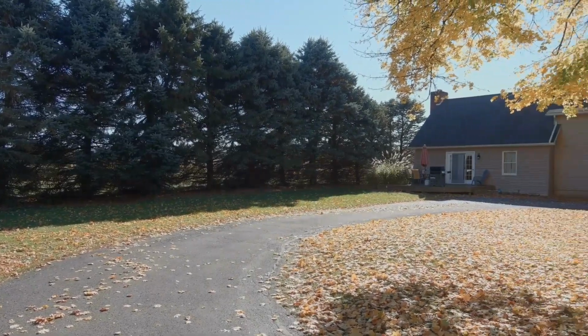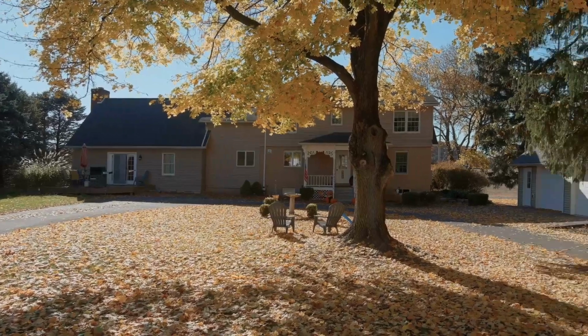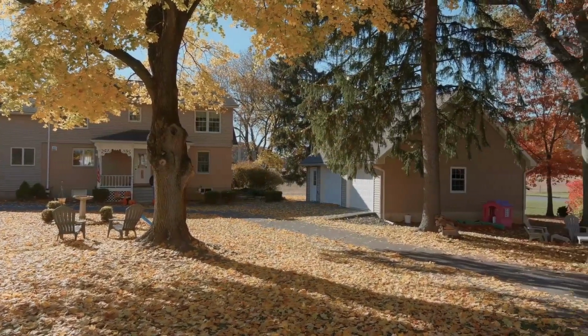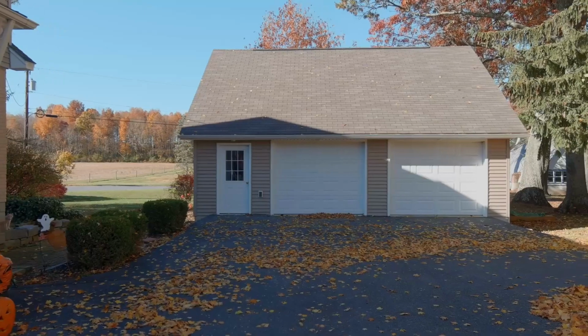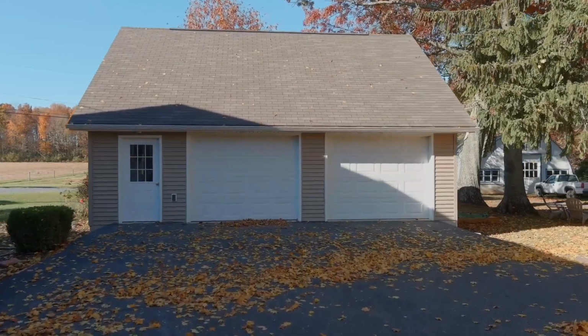There's pine trees that buffer the lane to the south. It just gives you a very private feel when you're out on the property. Tusseyville Road has very little traffic on it.